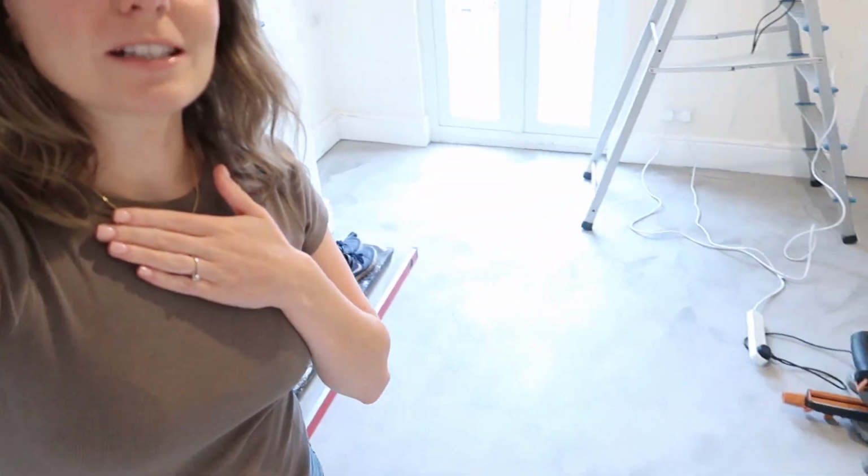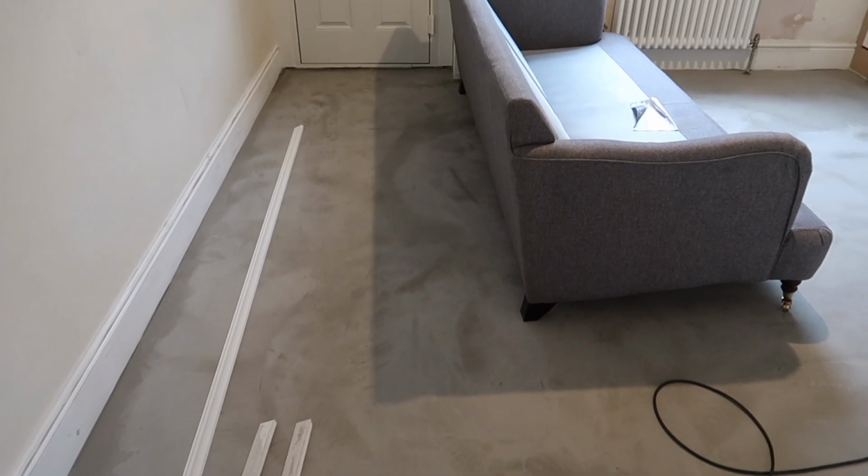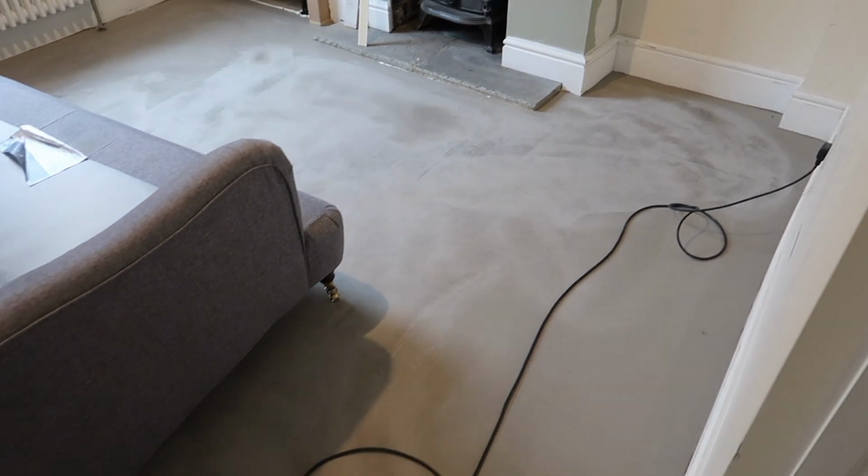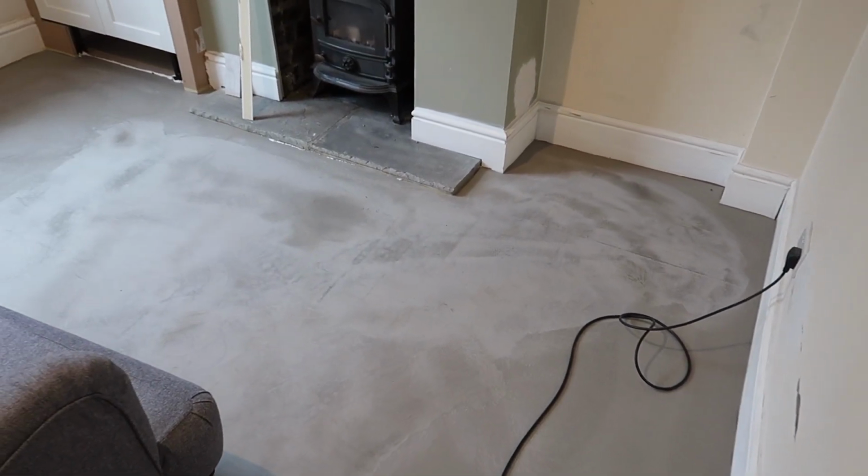But this is what the floor looks like now. Let me spin you around properly so you can see it. So this is what the flooring looks like now. And this is the final layer, so the flooring will be able to go directly on top of this. This is the feather screed.